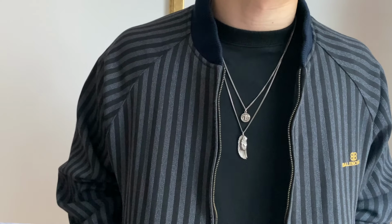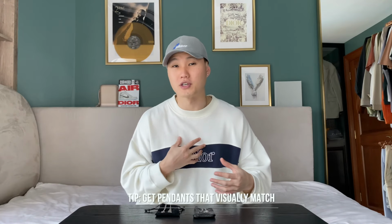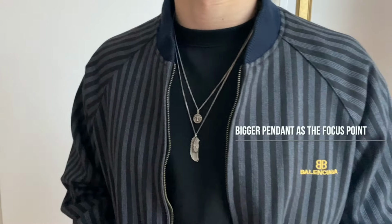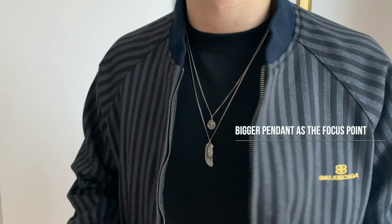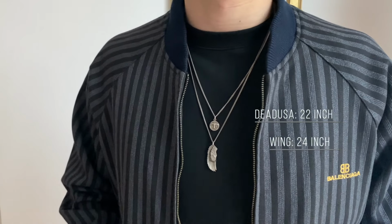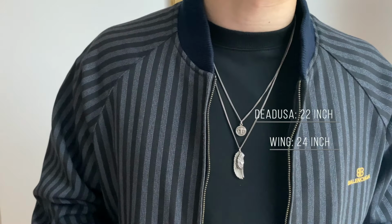Pendant style necklaces are great if you're going for that minimal, clean, simple look. And a quick tip is to try to get pendants that visually vibe off each other and go well together. Also, play with the sizes of your pendant and have the bigger pendant be the focus point of your jewellery. It's really important to know your chain lengths as well. So as a quick reference, my Medusa pendant is a 22-inch chain and my Wing pendant is a 24-inch chain. That's a pretty safe arrangement and gauge for guys.